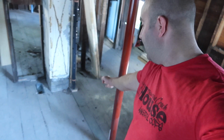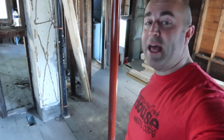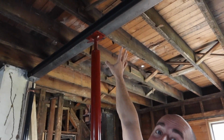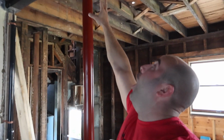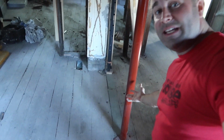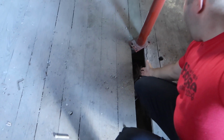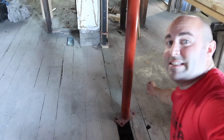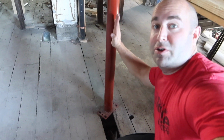So the main support beam runs right alongside the chimney from one end of the house to the other. And what you want is you want your supports going directly from the load all the way down onto that beam, which is supporting the house. That way you don't have to worry about your floor caving in. Unfortunately, my ex-contractor put these down on the ground off center of the main support beam. So it's actually running here. It's on this side instead of directly underneath this post.